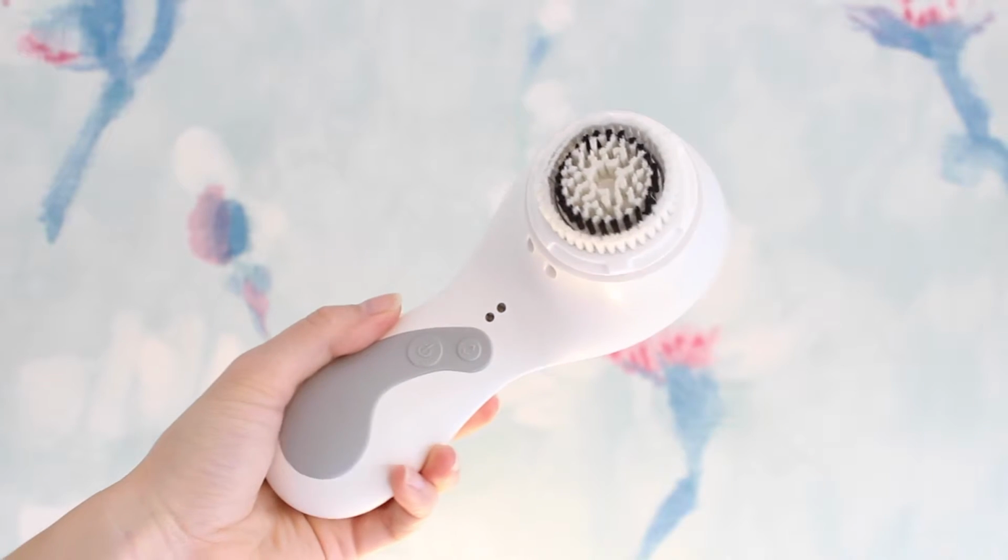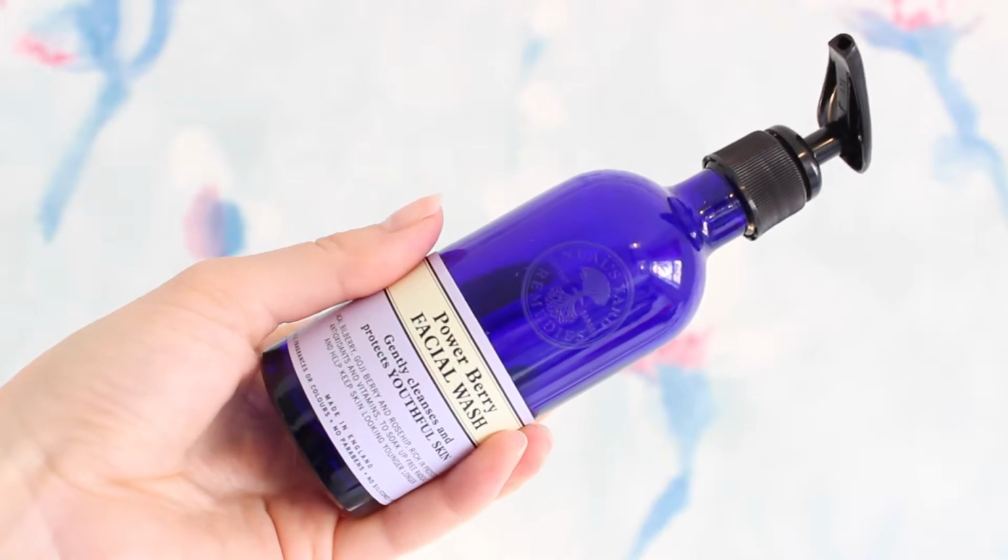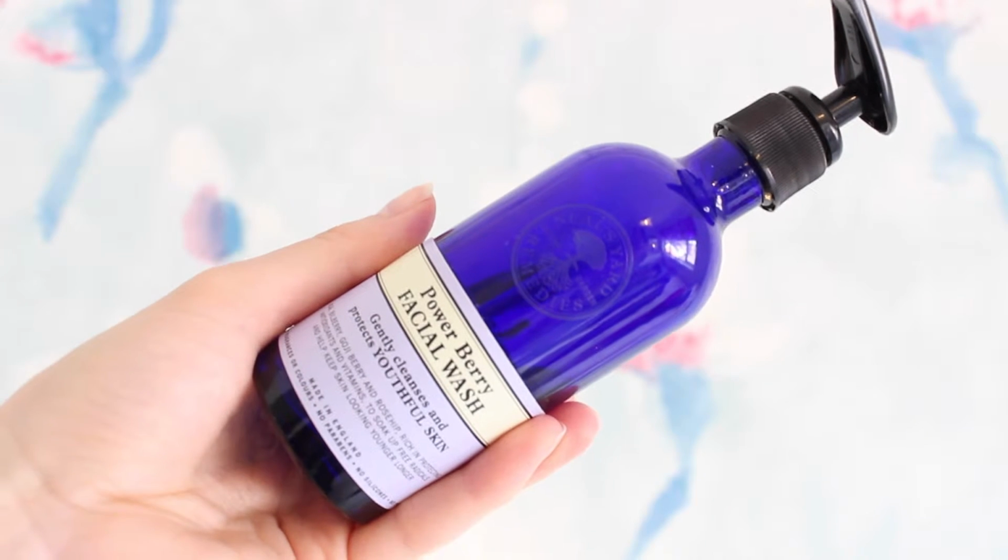The other thing that I've been trying to use to help my skin is my Clarisonic, and I was using this quite heavily towards the beginning of the month. I was using it pretty much every morning or every other morning for the first couple of weeks of August, and I was just using that with my Neal's Yard Powerberry facial wash, which is a really lovely refreshing wash. It's got lovely berry ingredients, acai, bilberry, goji berry, rose hip oils as well, which help protect your skin, and it's quite anti-aging and nourishing. So this was quite good to have in the morning with the Clarisonic.